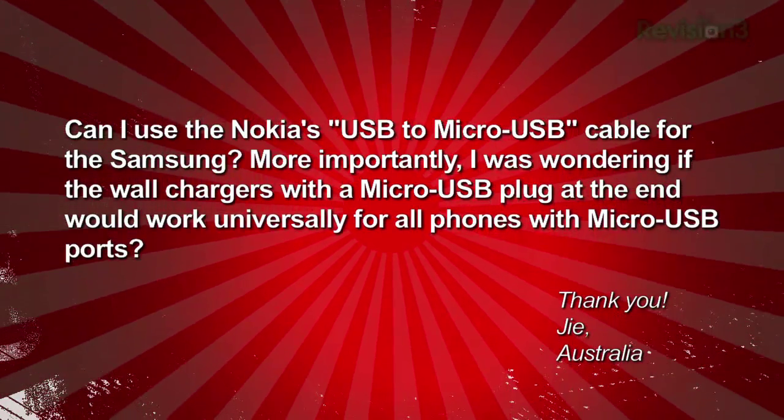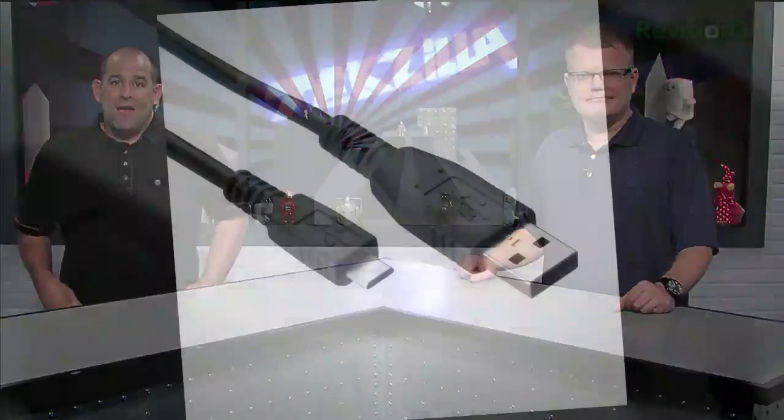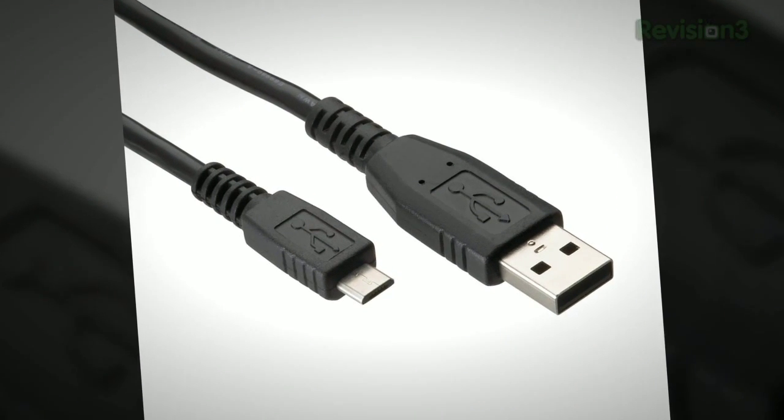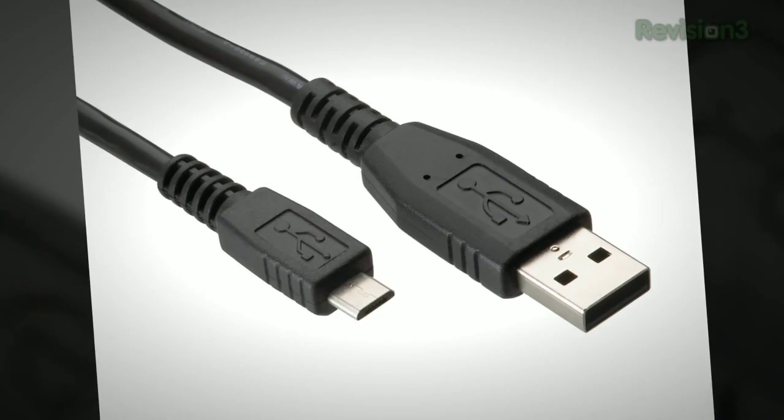That's actually a great question. Short answer is, yeah, it should work just fine. The reality, though, is it kind of depends on the phone and the charger. If the micro USB charger that came with a Nokia or anything else is rated for, say, 750 milliamps to 1 amp or more, you should be good to go. The problem is when you have some older USB micro chargers that are rated for like 380 milliamps, those are going to undercharge your phone. Won't hurt it. It'll just take forever to charge.